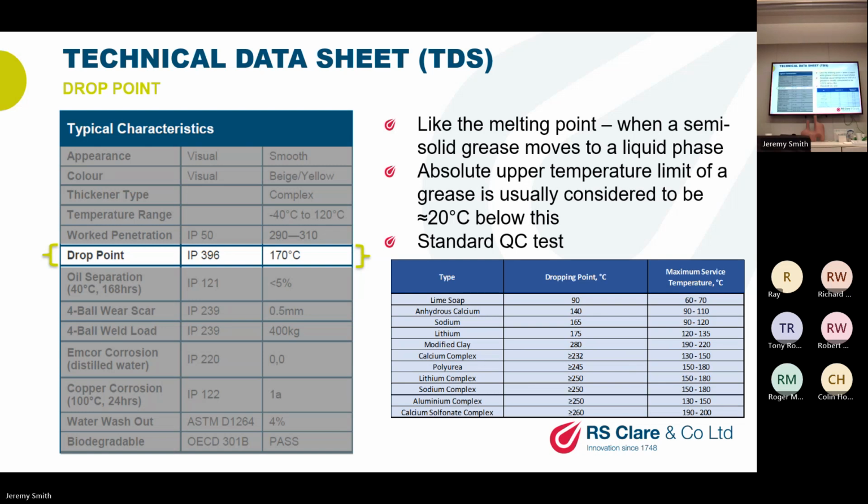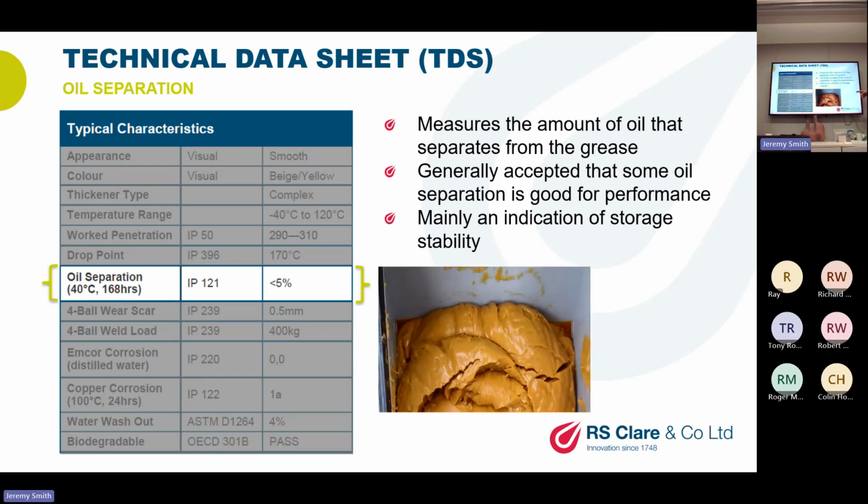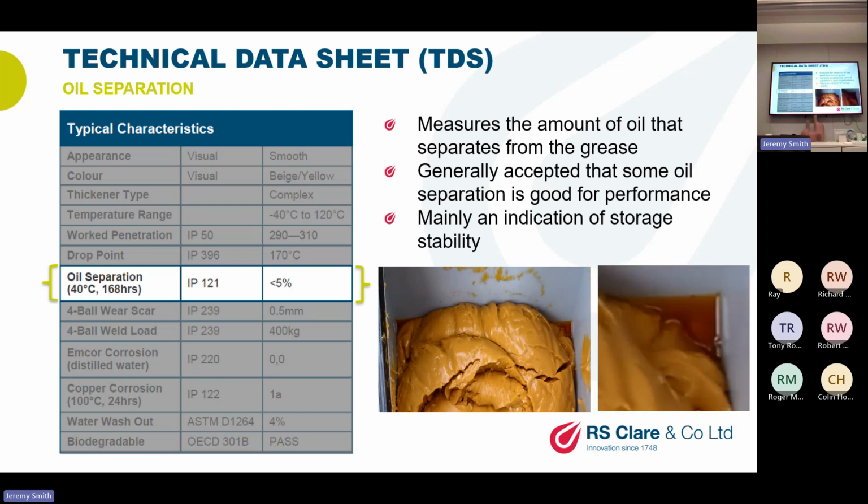Next slide, please. This is a big point, oil separation. If you think about a sponge, it's also called oil bleed. When you have the oil in it and the grease is standing for quite a time, the oil can come out of it. This is a photo of a container, actually a tank, and you can see on the corners there's a little bit of oil. Next slide, please. This is an enlargement of what you see here. There is a little bit of oil here, and that's called oil bleed or oil separation.